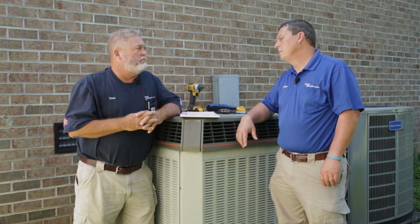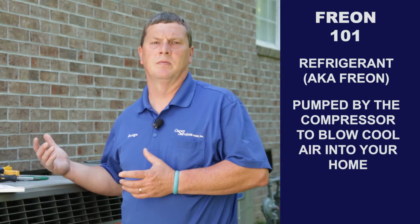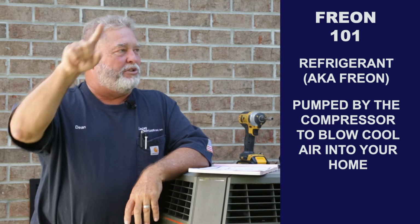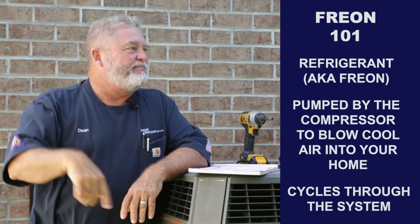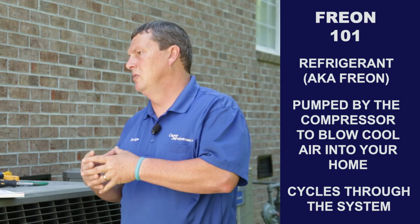Explain to them what refrigerant is. What's it doing in the system? Refrigerant is what the compressor is pumping through the system. So it's going through a little loop system, a little circle, and that Freon changes state. It goes from a liquid to a vapor.